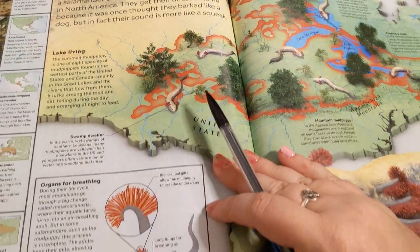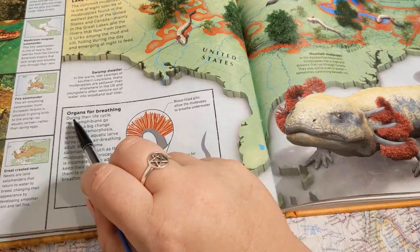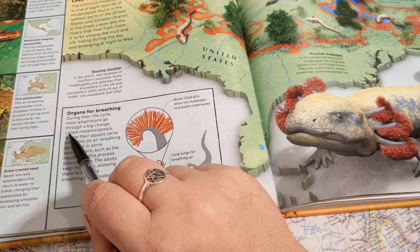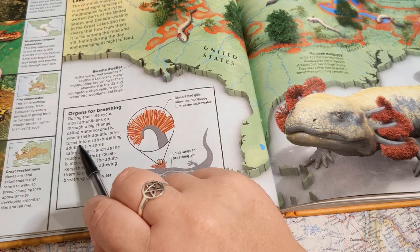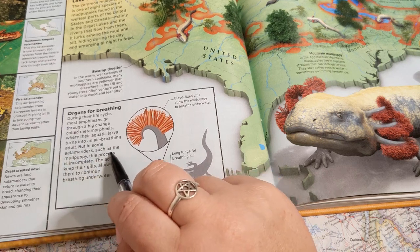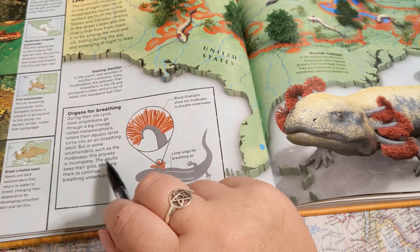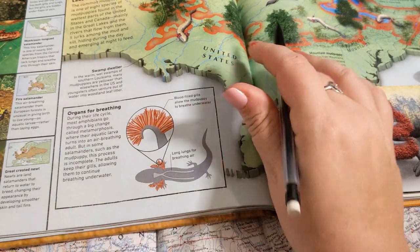Let's look at this little box first. See its organs for breathing. During their life cycle, most amphibians go through a big change called metamorphosis, where their aquatic larva turns into an air-breathing adult. But in some salamanders, such as the mud puppy, this process is incomplete. The adults keep their gills, allowing them to continue breathing underwater.